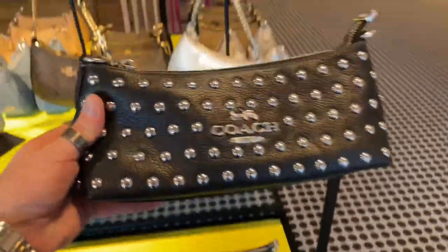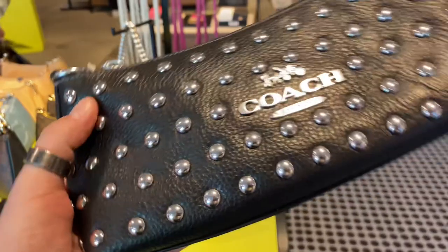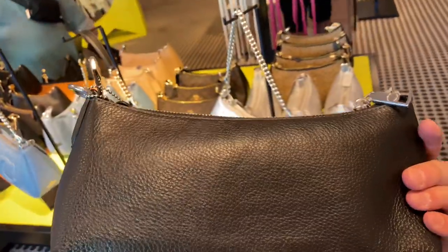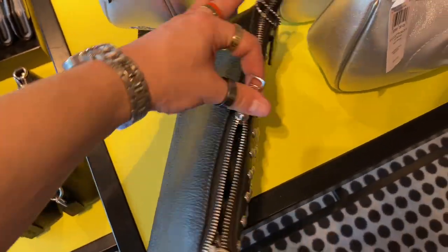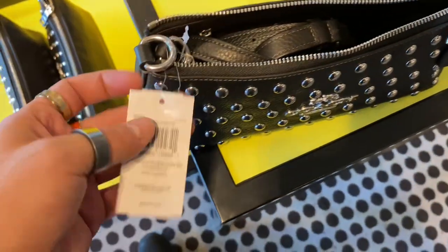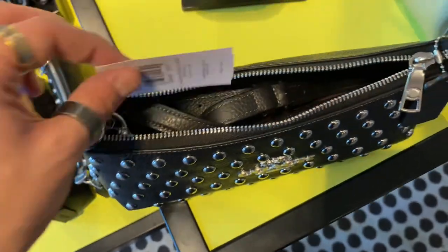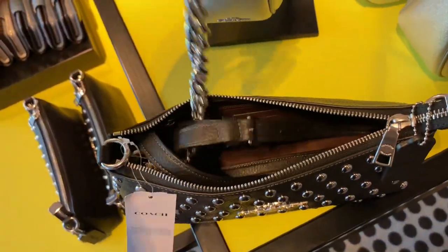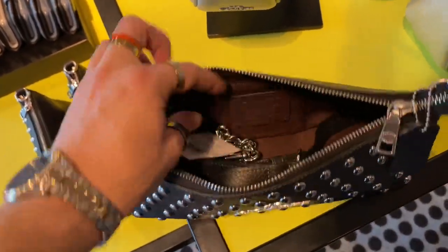Next up, though, is the Charlotte shoulder bag with rivet. In the color black. Black pebbled leather. I like the silver rivets because it just looks super punk. Super edgy. And the pebbled leather was a little better than past Charlottes. $550. Okay. She's still expensive, but this one makes a little bit more sense. I was actually expecting it to be a little bit more than that. I'm not gonna lie.